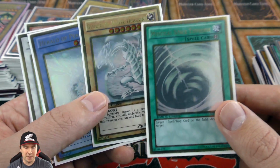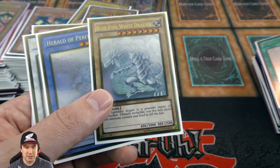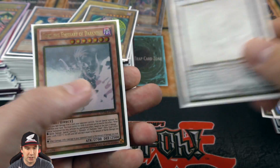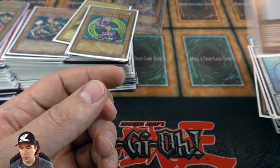And then our Haunted Mine opening. These are the Ghost Rares that we pulled, our Gold Ghost Rares: Mystical Space Typhoon, Blue Eyes White Dragon, Herald of Perfection, our Interior Barkion, and then here is our Gold Ghost Rare. Very cool.